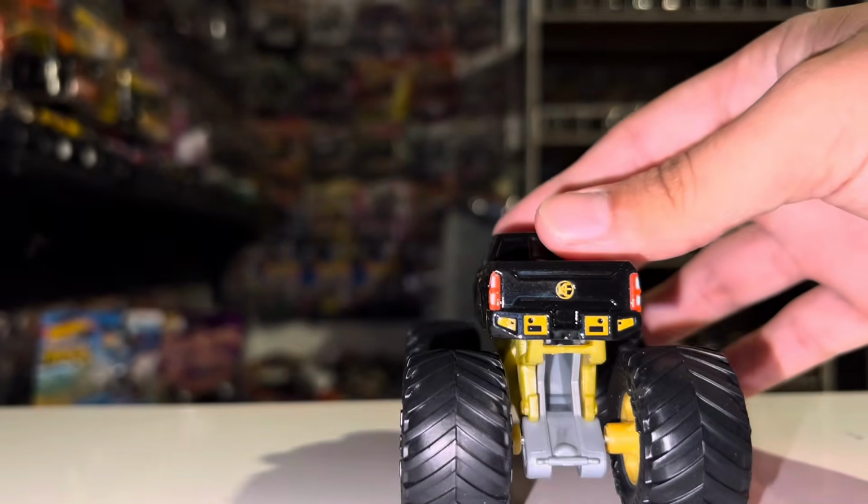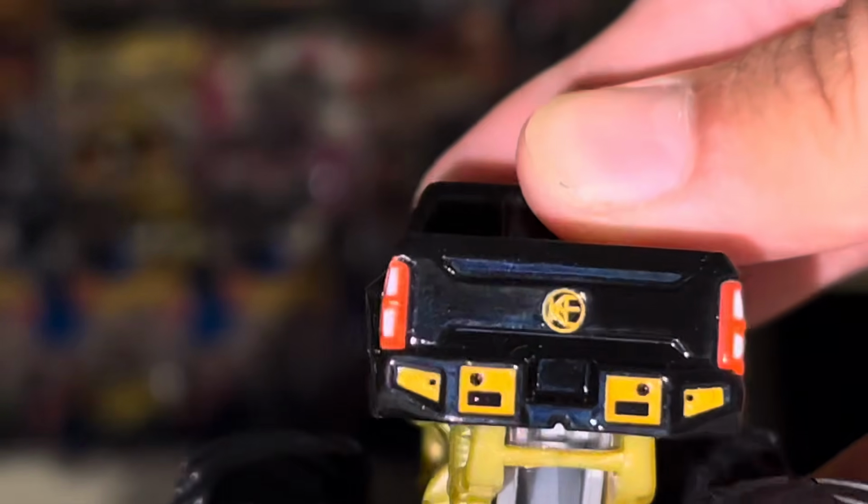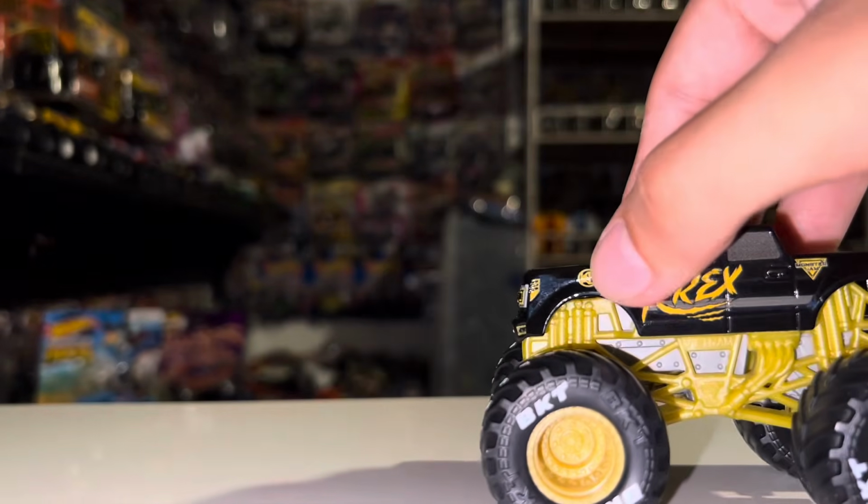And then we have that same little logo on the back, which I'm assuming are his initials, which would be, you know, KB, but I don't know for sure. Someone can tell me in the comments below. I know you guys know more than me, but it's right there as well.